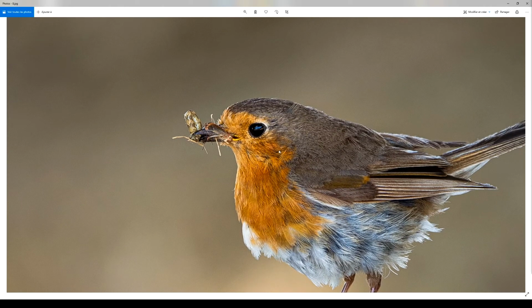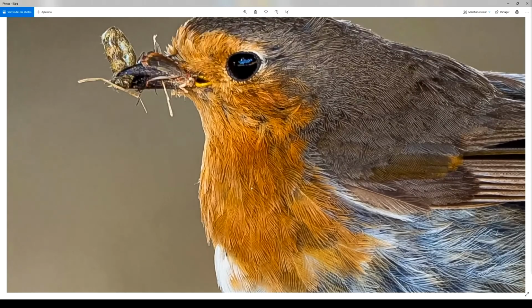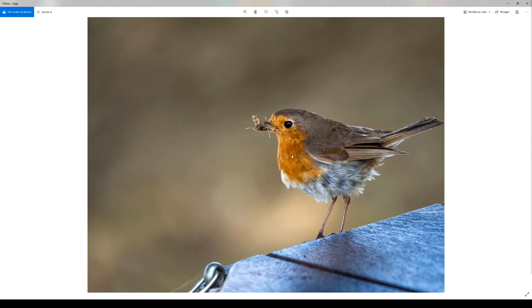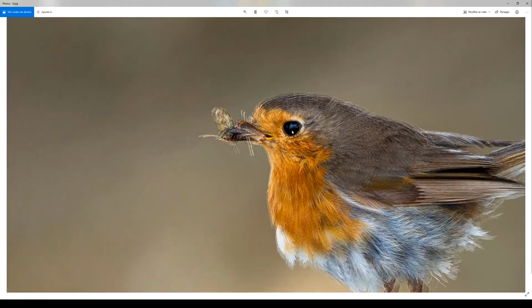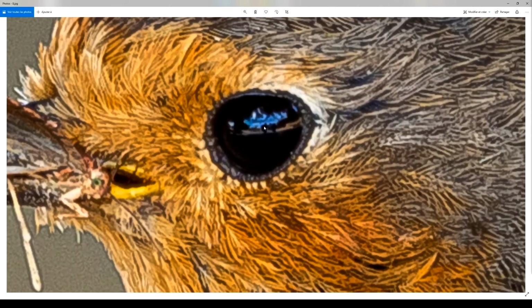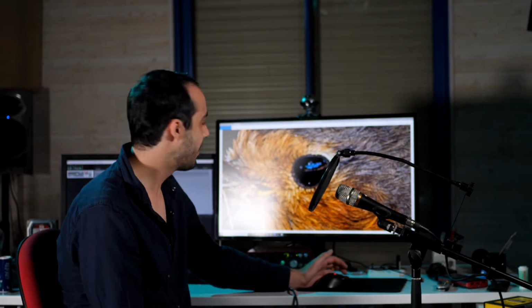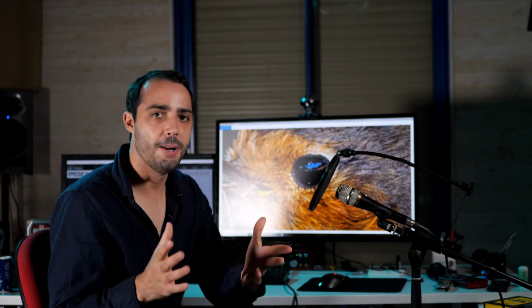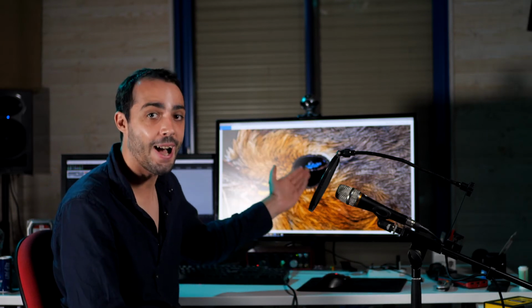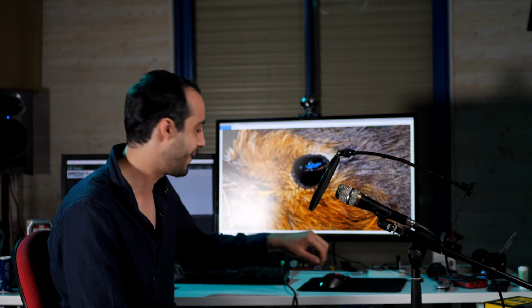So you can see there is an astonishing amount of details in the feather. Well, astonishing for me at least, because I'm not a great photographer for now. And you can actually see me and my friend in the eye. So this is me and this is my friend. It's not Miami the experts, but I'm still mind blown by this. I can see myself in the reflection of the eye of a very small bird.